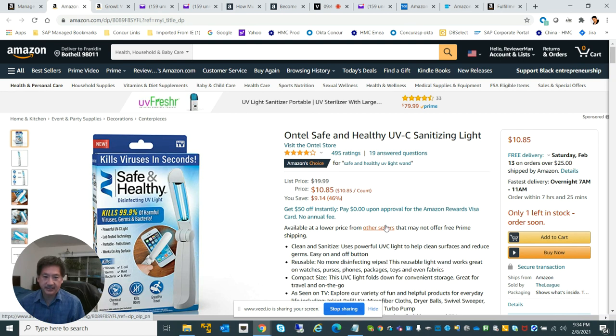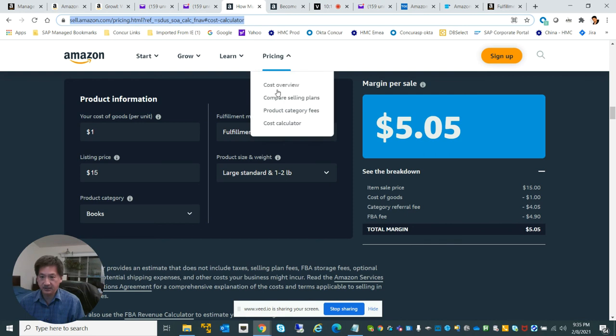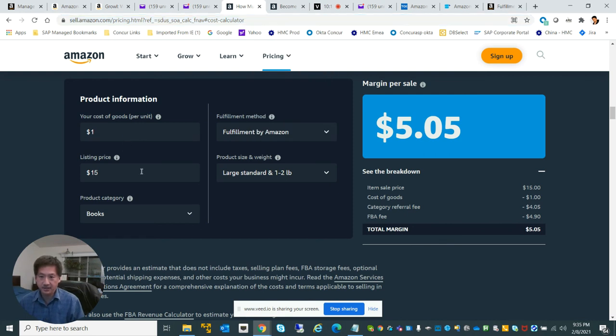But we can check how much money Amazon keeps out of this, right? Okay, so there's one tool that you can look up that allows you to figure that out. I think if you search for Amazon calculator, and here's the URL, pricing.html, cost calculator. You can put in your cost of goods, like it's $1. If your listing price is $15, and it's a book fulfilled by Amazon, and your book is like 1.5 pounds, this will tell you what you'll actually make.